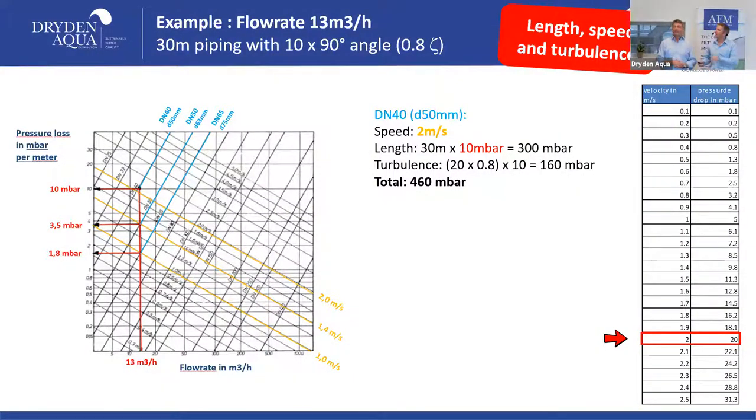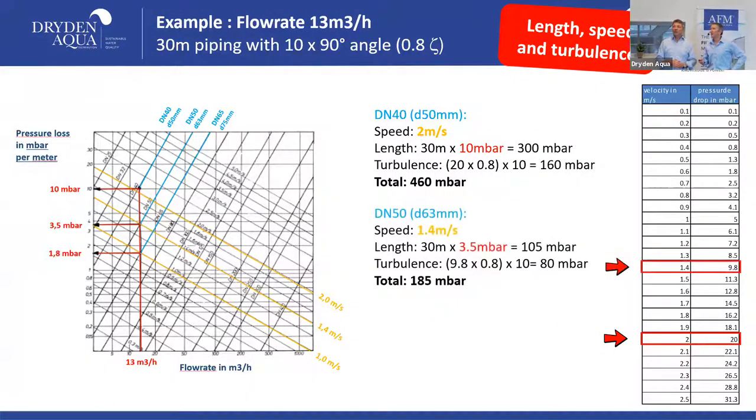Now, if we go a size up, what would happen? Speed will go down, and pressure loss will go down. So let's go to the next size, a 2-inch pipe. Speed goes down to 1.4 meters per second. On the graph, we are over here at this point now, right? So 1.4 meters per second, 3.5 millibar pressure loss.